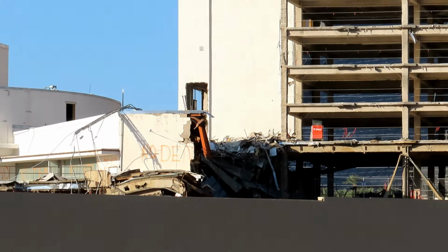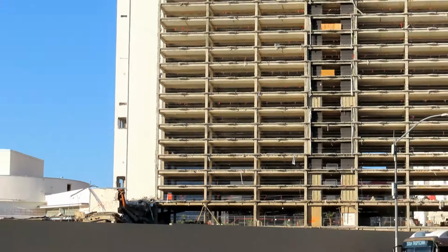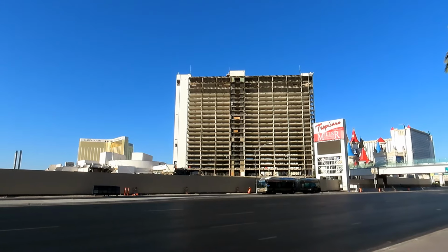Then we got all this in the back. So I'm gonna keep making my way. We'll go to the corner by MGM where I could get elevated a little bit more to see over this wall, and then we'll check it out.